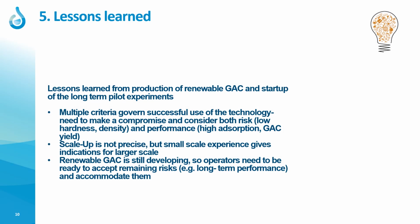So now I would like to conclude with the lessons that we learned working on NextGen so far. For now, I will focus on just our GAC solution, because this is the most advanced part of the project. We learned from the production of renewable GAC and from the startup of our long-term pilot experiment that multiple criteria govern successful use of the technology.